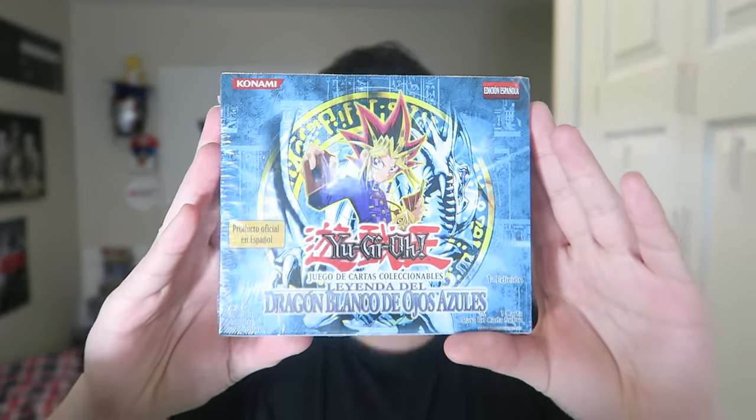What other way than to celebrate Christmas, guys, Merry Christmas, by opening a first edition Legends of Blue Eyes booster box, Spanish edition, which is gonna be absolutely amazing. Although it is not an English booster box, it is still a Legend of Blue Eyes box opening, the first ever Yu-Gi-Oh set. If you guys haven't checked out yesterday's box opening video of the Metal Raiders, make sure you check it out. That was one of the best Metal Raider boxes I ever opened.